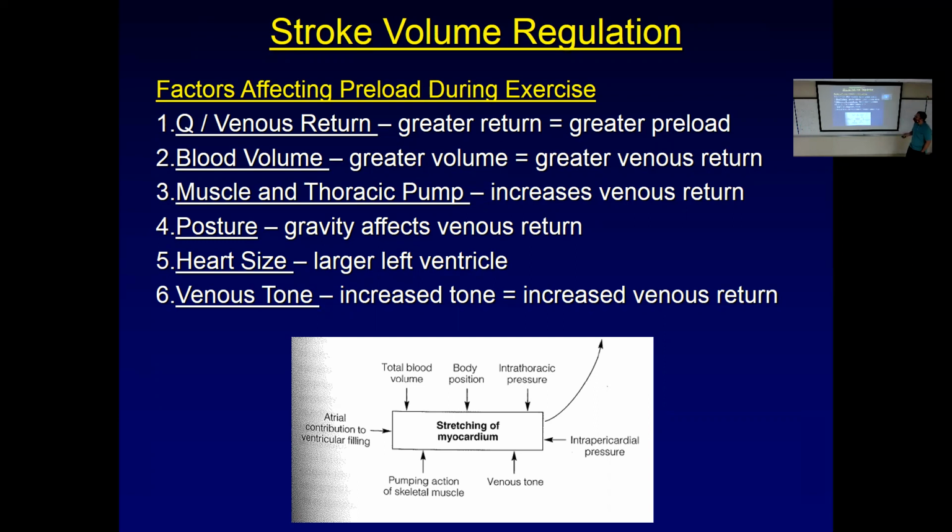Okay? Total blood volume. People that have more blood to get returned to the heart stretch the heart more. Okay? You guys will see, all the things that we do during exercise are going to help us from a venous return standpoint. One of the big changes with exercise training, okay, is you may expand your blood volume by 15 to 20%.